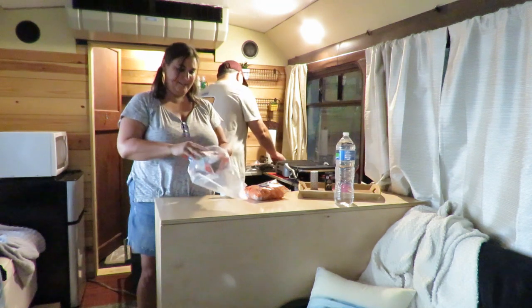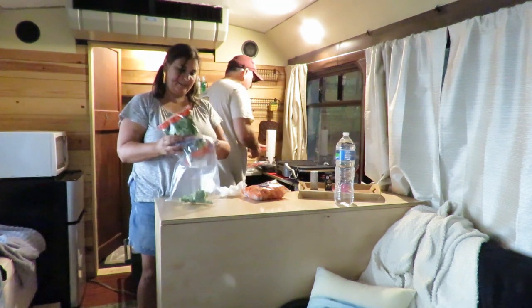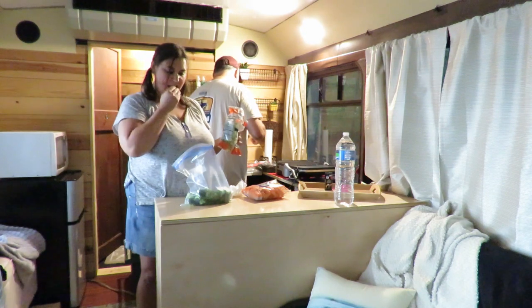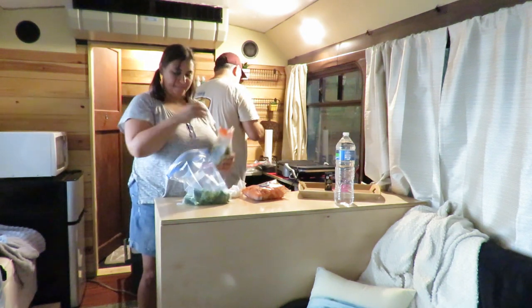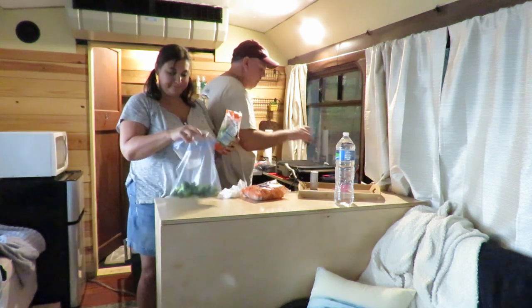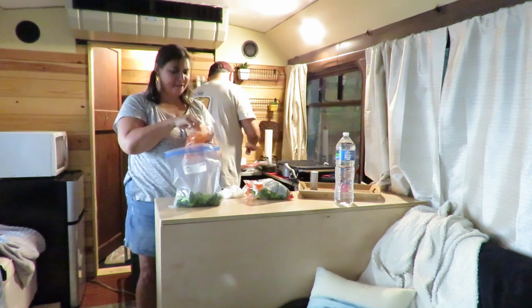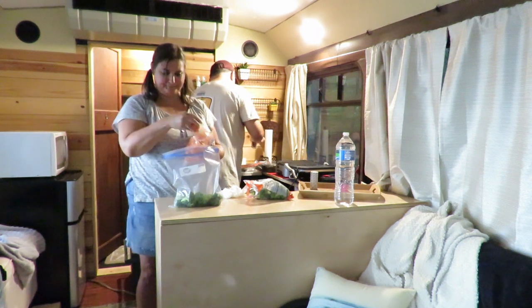All right, well, he gets started on the steak. I'm gonna start getting the vegetables ready to cook. Whoa, that's a lot of vegetables. Much probably more than we need. I know it's cheaper to buy it by the head, but it's easier not to have to cut it up. So we're gonna do broccoli, and we're going to do the waffle cut carrots.